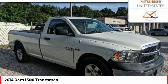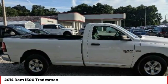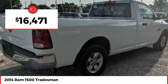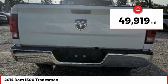Ram 1500 went against the Chevrolet Silverado, Ford F-150, and Toyota Tundra, which are all excellent trucks in their own right. The Ram took home the prize for its well-rounded strengths and is priced below $20,000. This vehicle has less than 50,000 miles.